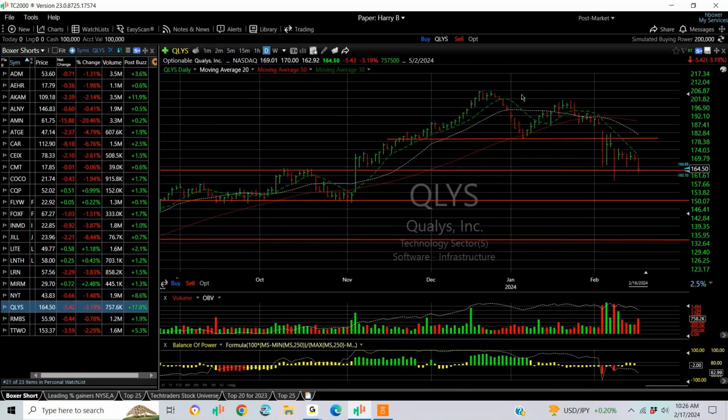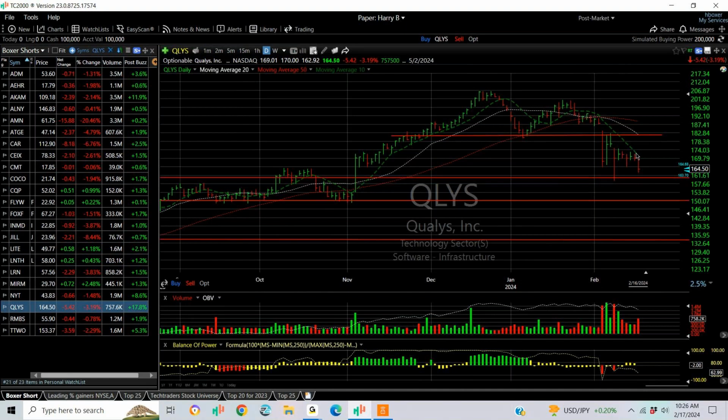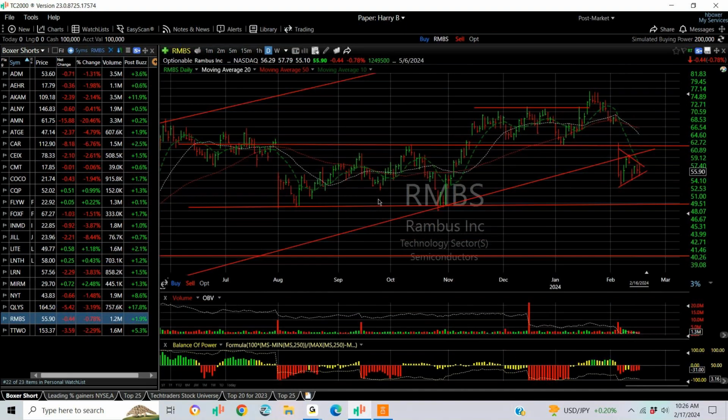Qualys, also a rollover, snap back to resistance, came down to a new low, bounced, now rolling over again. My target is 150 and 135. Rambus, look at this drop down bear wedge. If it falls apart, it's going to be 48.9, and it might be in the low 40s.